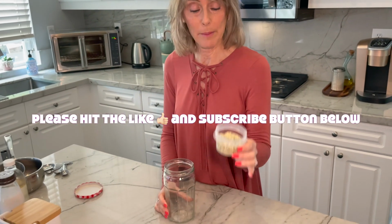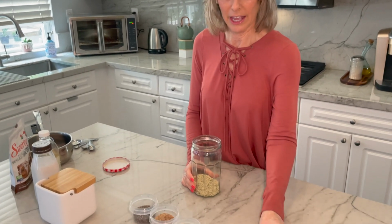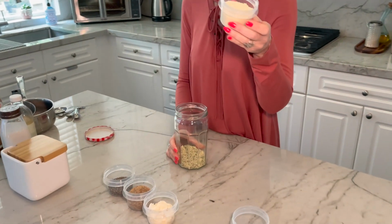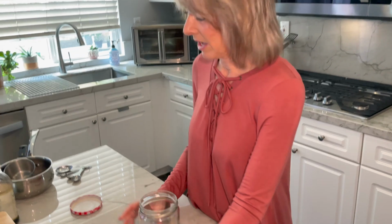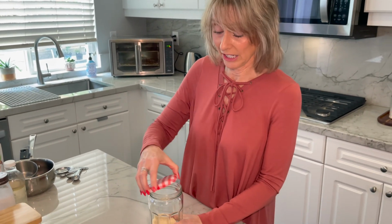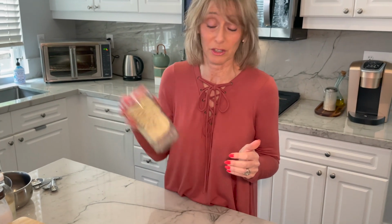We're going to start with our hemp hearts. This is 1/3 of a cup of hemp hearts. And then we have our almond flour, 1/3 of a cup of almond flour, and we put it in. What I like to do after the second ingredient is give it a shake so that we know that everything gets distributed well, since we are making three servings of it.